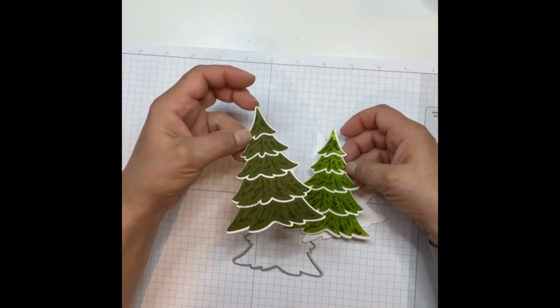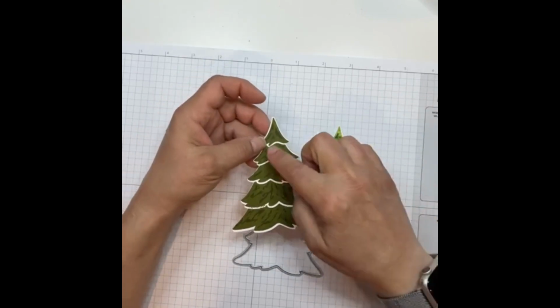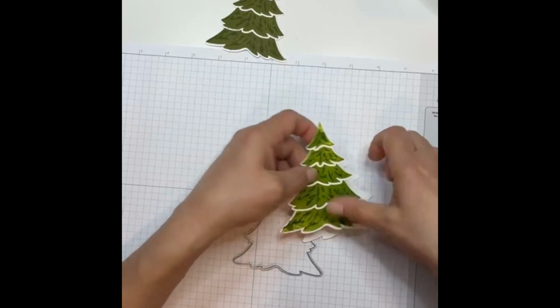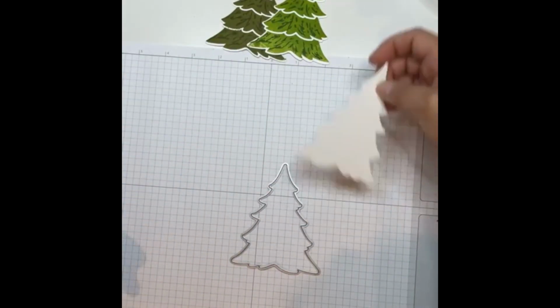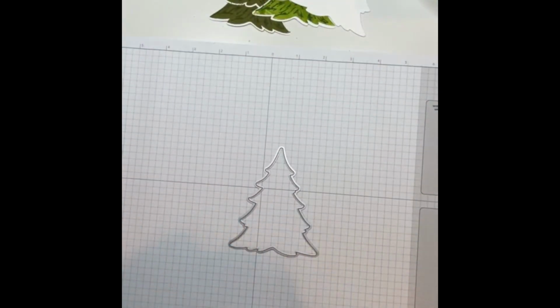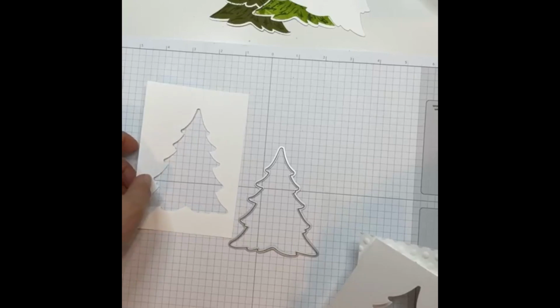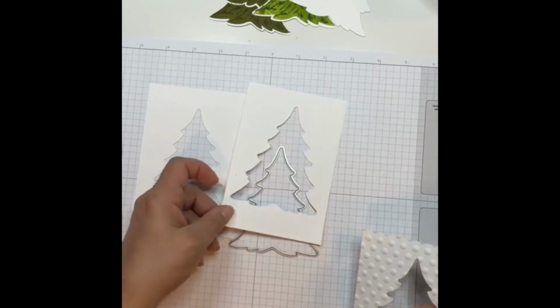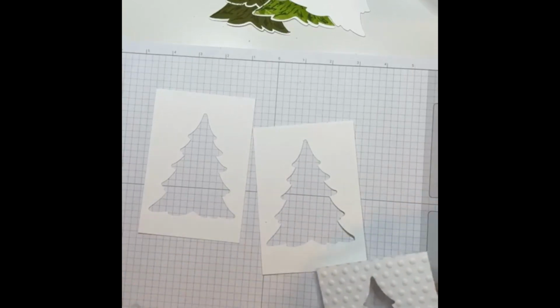This one is stamped in Old Olive with Mossy Meadow over it for the detail, and this one is Granny Apple Green with Garden Green on top, and then this one is just plain. We may get to using those later, but I wanted to show you what you could do with what we call the negative space. So these are the ones that I cut out from, and it's just basic white, and it's cut my second layer down. What do I mean by that?